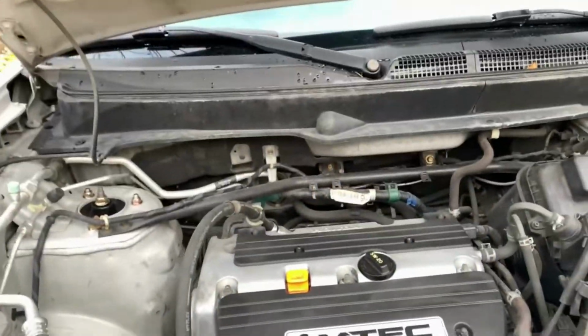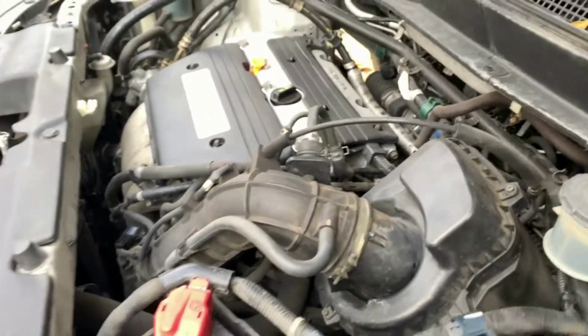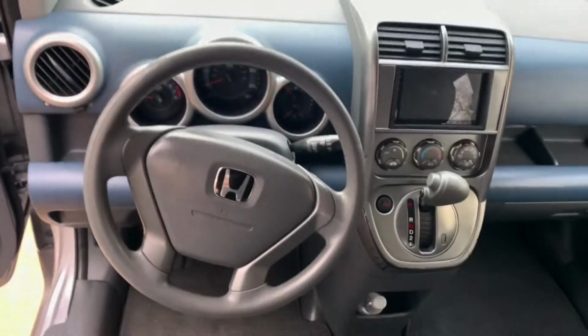Some of the things that still need to be done to this vehicle are the motor mounts. There's 2 there, and then there's one all the way in the back of the engine back there. There are plenty of aftermarket ones online, but that's a process for Grace and I to do on another episode of Kids and Cars. You can see that it's a nice looking cabin.